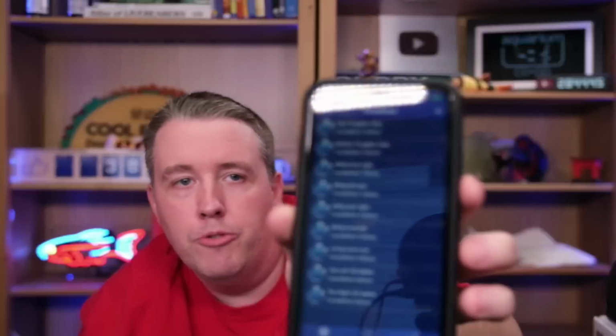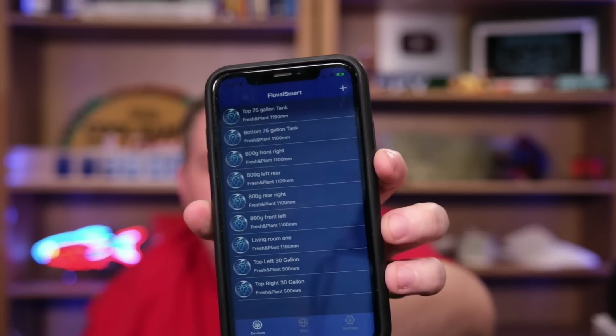Multiple 3.0s on the same app at the same time. If you're asking if you can control multiple lights at the same time, no, but you can make it very easy. Here's my list, you would just open up each one and then apply settings, like bloop, bloop, bloop, bloop.